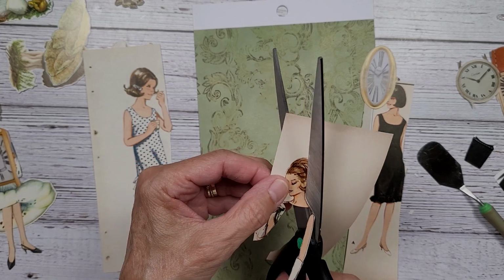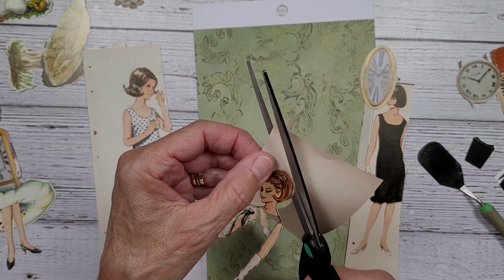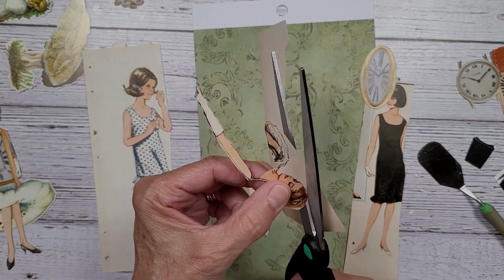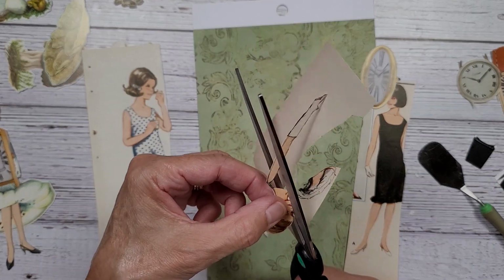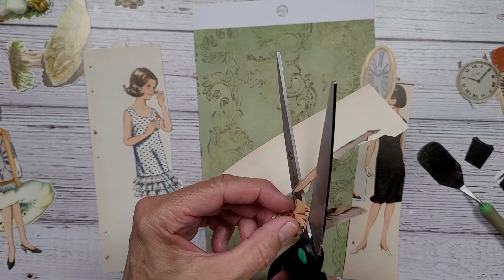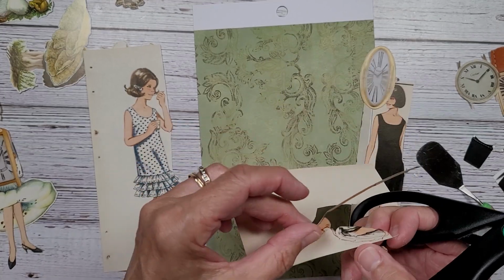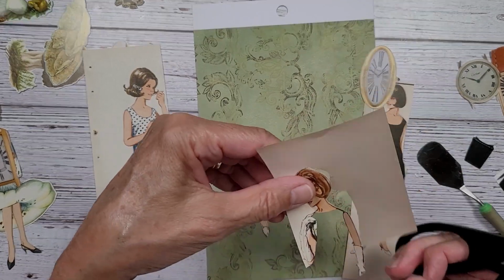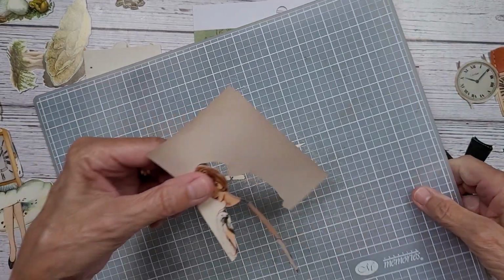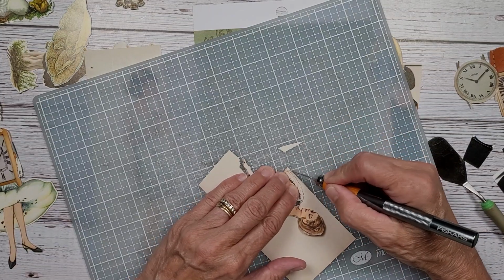Believe me, that has happened to me more than not. My only regret was that I should have scanned an image or something, and then I could have just run it off again. If there's something that you really like, and you do have a printer where you can scan, I would highly suggest doing that. Because then if you do flub up, you can run another image off.